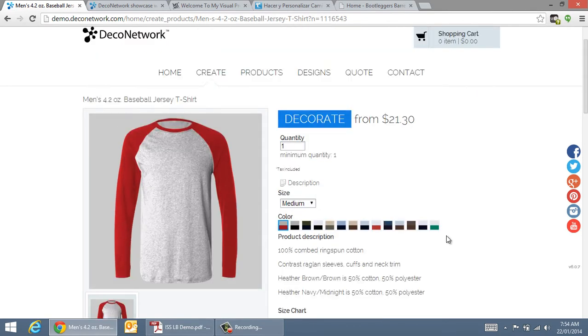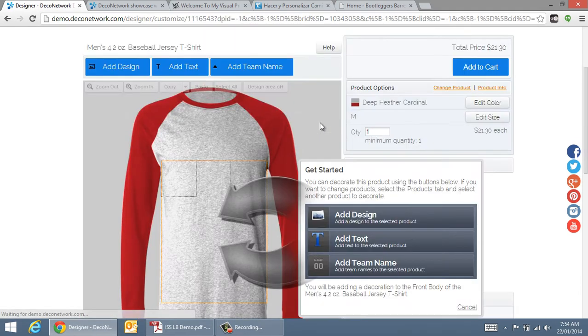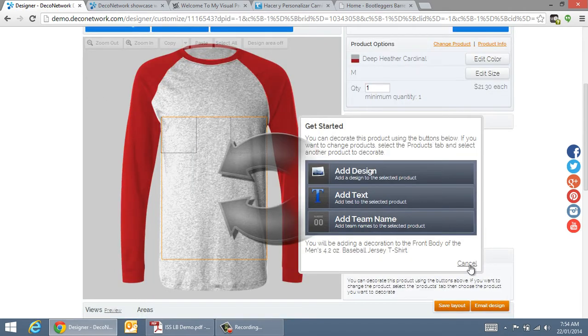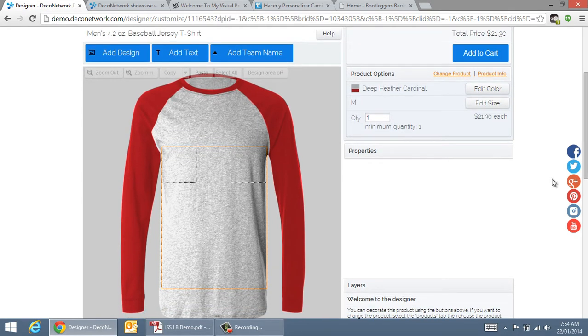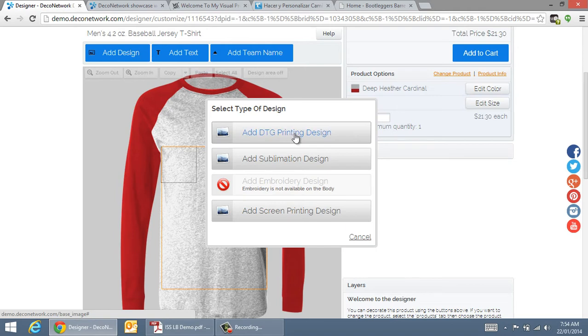Of course, we give you full control over those settings as well, which I'll show you in just a moment. But ultimately, you want your customers to decorate that product on your DecoNetwork website with their own logos or clip art that you've made available. And that's when it launches our non-flash based online designer. So it's going to work on the iPhone, the iPad, and all those other non-flash based products. Now your customer can start off by adding a design, adding a text, or doing a team name, which is a combination of a name and number, which is great for jerseys and other sporting uniforms. I'll start off by adding a design, and I'll choose DTG printing.